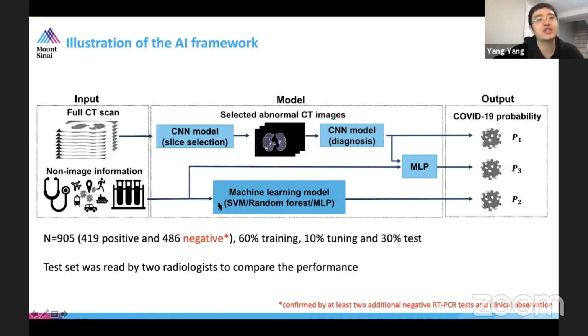And then the data set we collected from our collaborator hospital in China back in early February. The total number is about 900, with around 420 positive and 486 negative. But be very careful about this negative one. Just to mention, there are a lot of false negatives. So our negative criteria is at least confirmed by multiple RT-PCR tests and the clinical observation, to try to rule out the false negatives as much as we can.